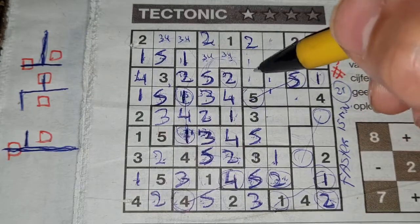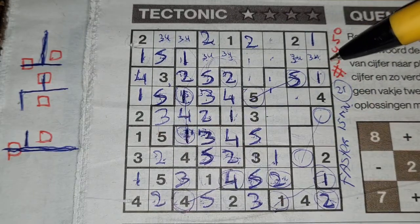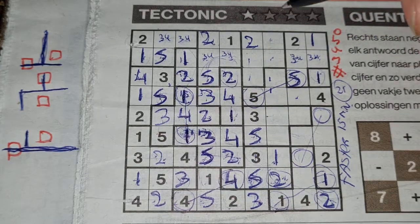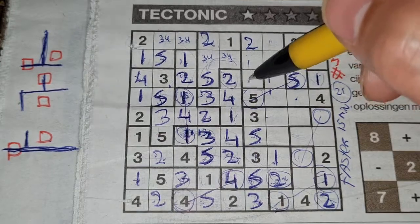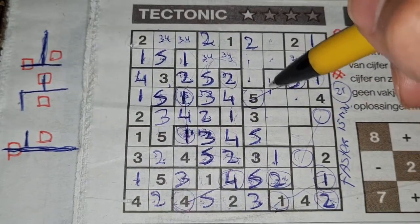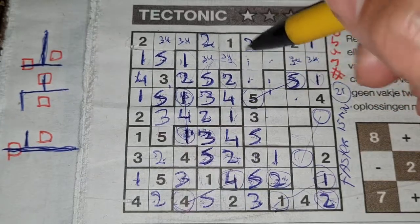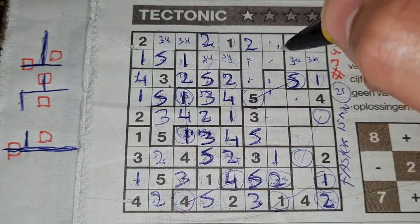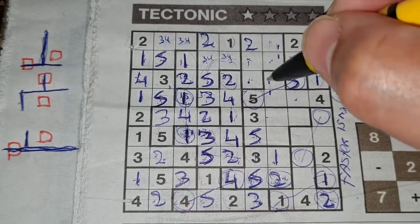That means that I've marked... let me see. Yeah, this box cannot be a 1 anymore. It cannot be a 1 because we have a double 1 there. But also that box cannot be a 1. So the 1 goes in those two boxes. Okay.